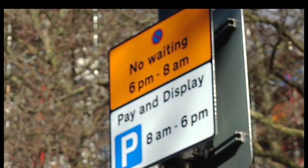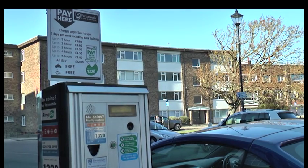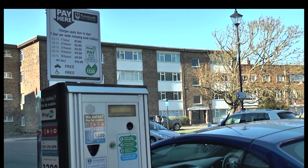But one of the criticisms often levelled at parking bosses is that parking restrictions are confusing and that the cost of parking can vary even on the same street. Now I'm in the heart of Old Portsmouth, just a couple of 100 metres from the seafront and right next to the city's old cathedral. And this is just one of the places where parking could be described as a little perplexing.